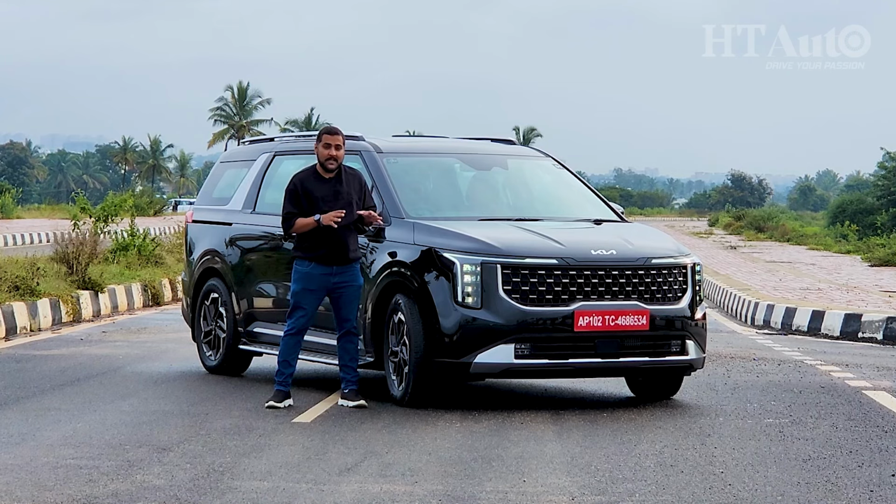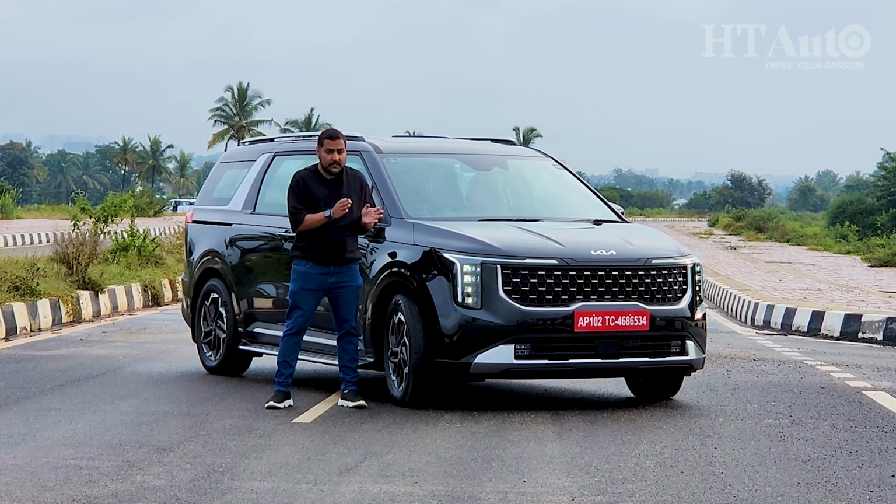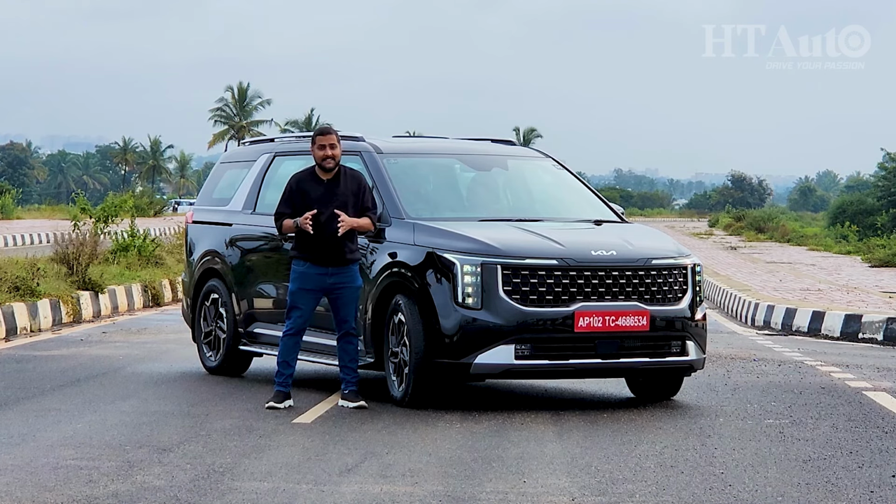But on its own, the Carnival is targeting a very sophisticated, elite and informed customer, a customer who just does not want to be driven around, but be driven around in a sense of luxury and opulence. For the masses, Kia already has the Karens, but for that elite buyer, the Carnival perhaps makes a lot of sense. What do you make of the new Kia Carnival?